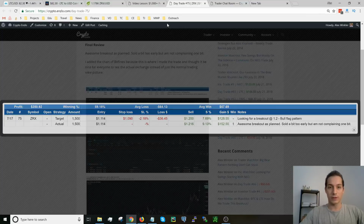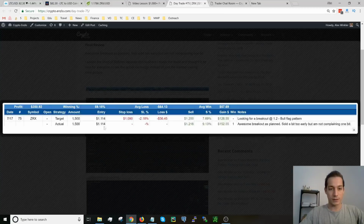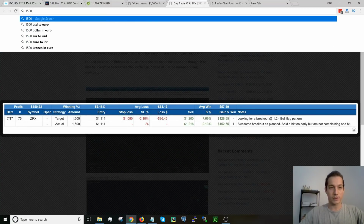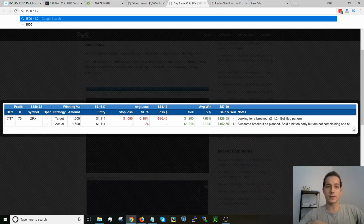And another reason I like this trade is because, as you can see here, I only bought 1,500. Sounds like a lot, but it's really not. It was 1,500 times, where is it? Oh yeah, 1.2 entry. This is under $2,000. This trade was only with $1,800, so it's a tiny position size.